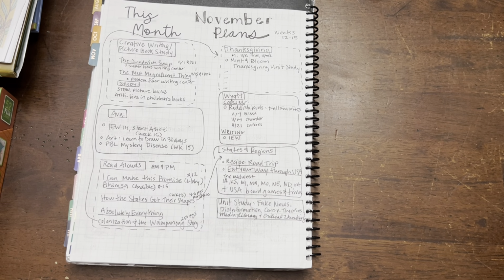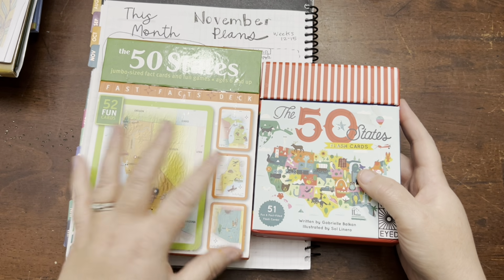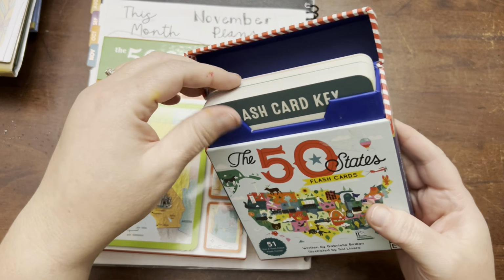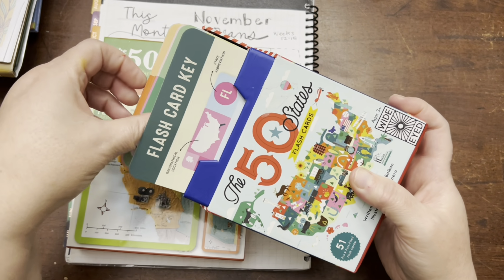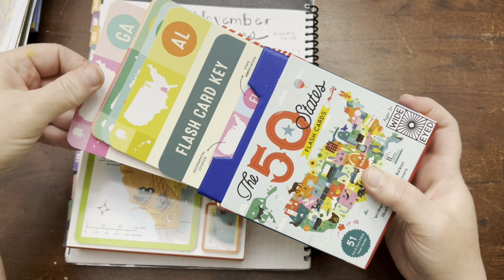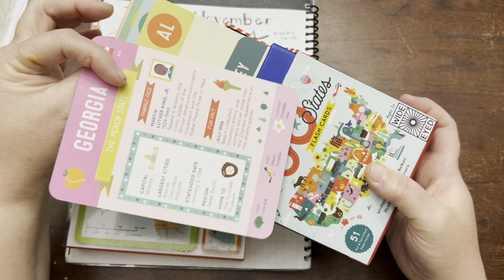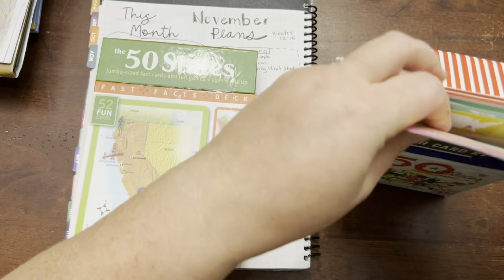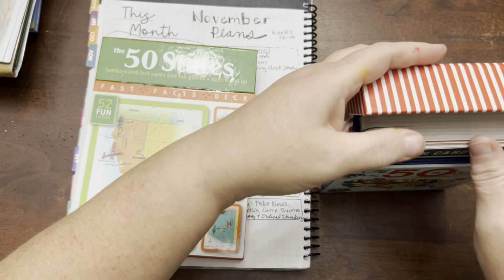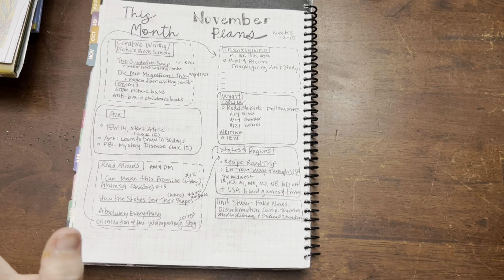And then these are, my kids love flashcards of any kind. So again, I already had these on hand and pulled them out. I think we have the book that goes with this one. Maybe, I may have gotten rid of it because it's huge and I don't really like it that much, but I have the cards. So anyway, that will be part of that states and regions study that will begin in November. We won't finish it in November though.